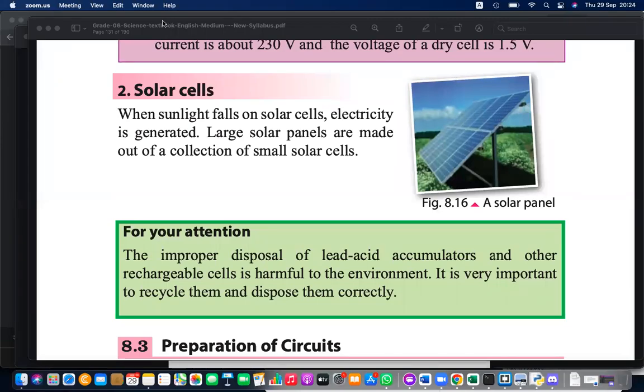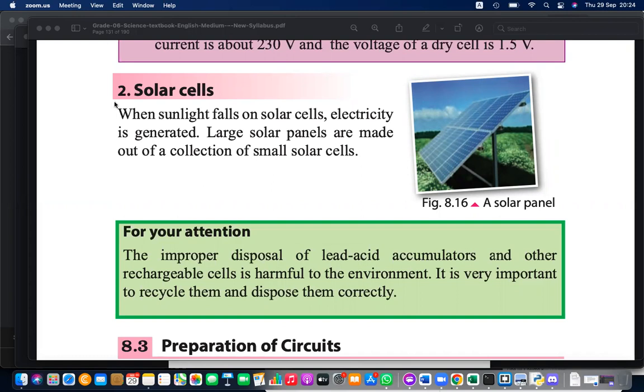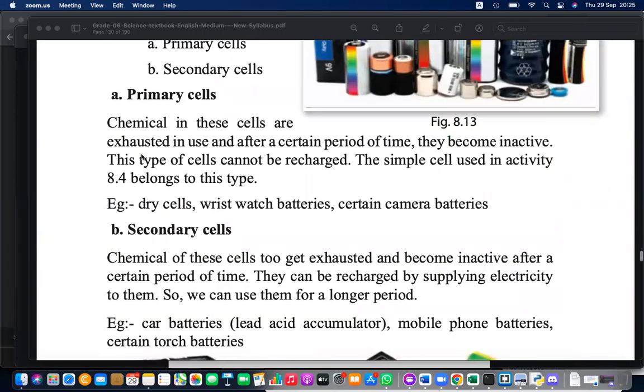In the last week, we just learned about some batteries: dry cell batteries and the simple cell. That is not a dry cell, but a simple cell battery, as well as the dry cell battery and the secondary cell, the primary cell and the secondary cell batteries. We just learned about that.